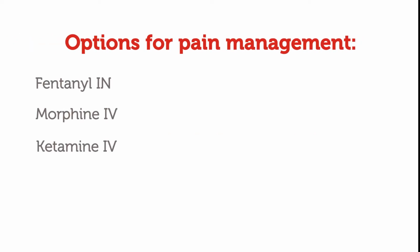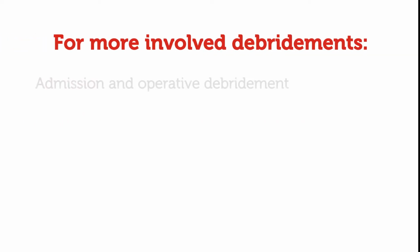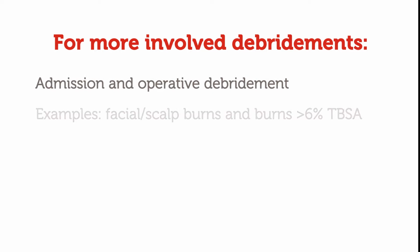When surgical consultation for a burn injury in the emergency department is requested, ensure that adequate pain medication has been ordered and administered. Consider TBSA involved and anticipated length of debridement. For more involved debridements, such as facial or scalp burns, or burns more than 6% TBSA, consider admission for operative debridement and dressing application.